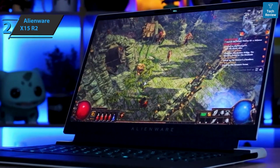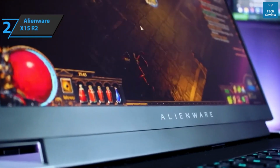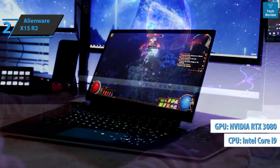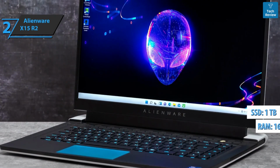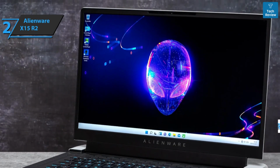It's less than 2/3 of an inch thick, weighs 5 pounds, and has a new thermal design with 4 fans, but still supports Core i9 and NVIDIA GeForce RTX 3080. This gaming laptop has a 1 terabyte solid-state drive and 16 gigabytes of RAM. A mechanical keyboard, webcam, and speakers are included in the mix as well.